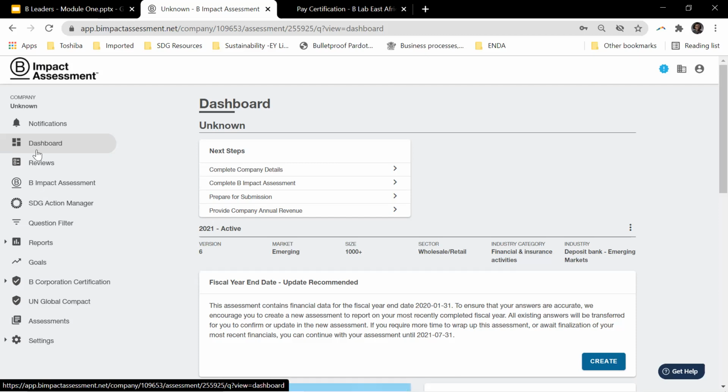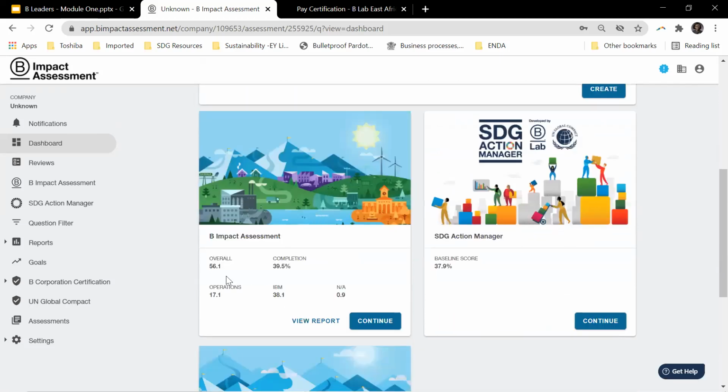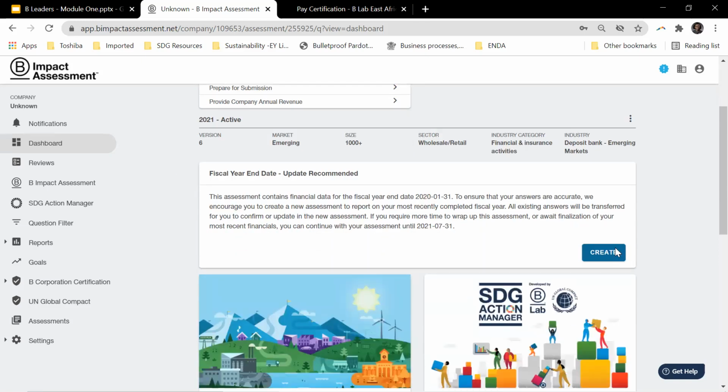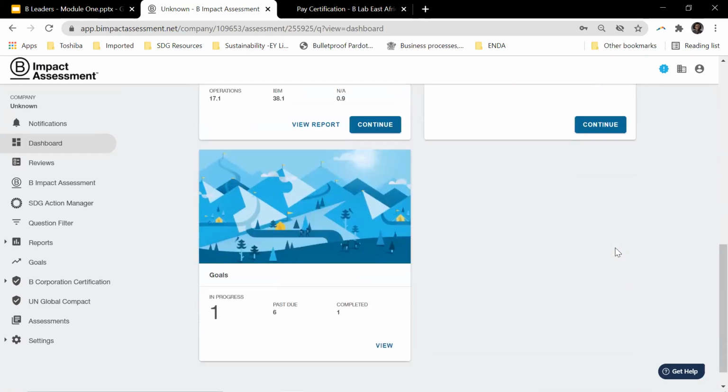If you do not, you will first be directed to the dashboard where you will accept to start the B Impact Assessment. If your company is already a certified B Corp, you will also be able to see the different steps, where you are in the process, which assessment has been certified, and the different versions that the company has taken of the assessment. So just note your dashboard will look wildly different depending on where you are in this process.